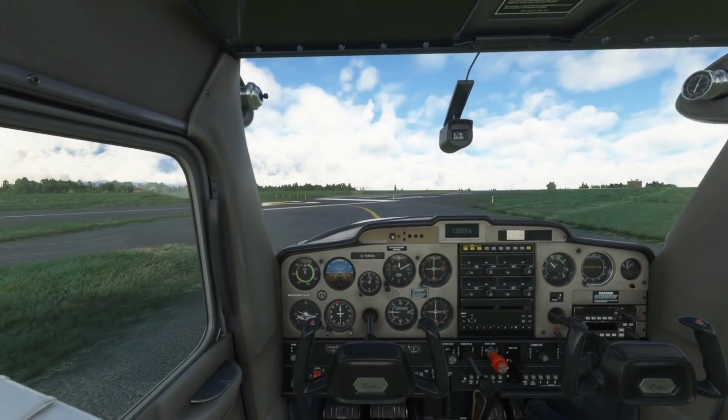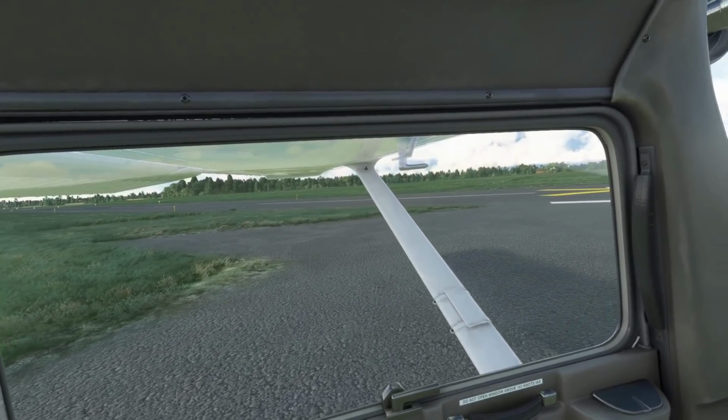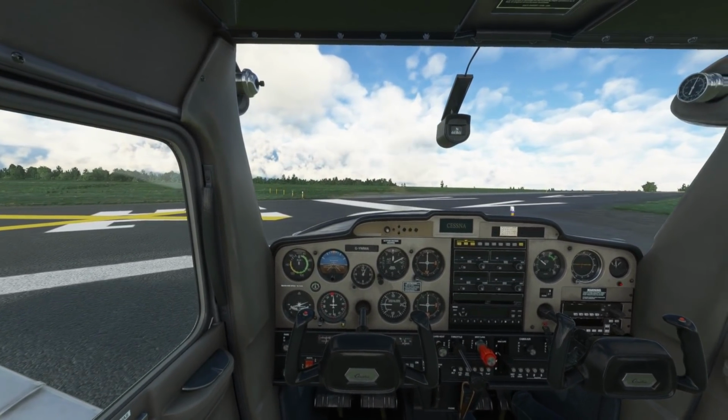I'm sure it will be a unique aircraft in a few people's hangars. I don't see it being everyone's type of aircraft, but if you want it, it's nice to see that it's being worked on. A unique aircraft, hopefully in our skies soon.